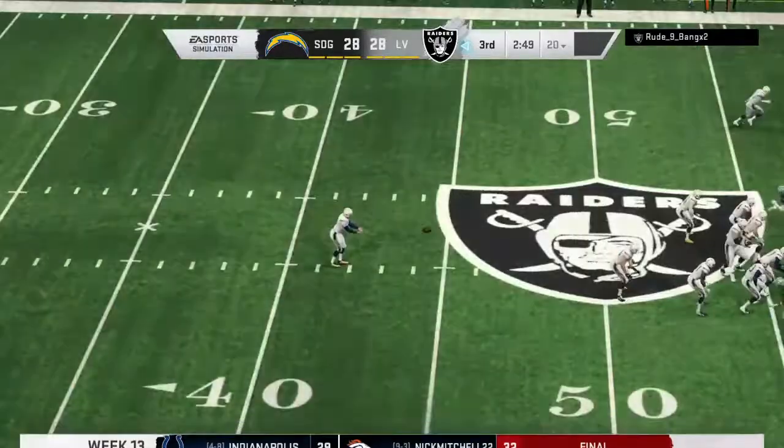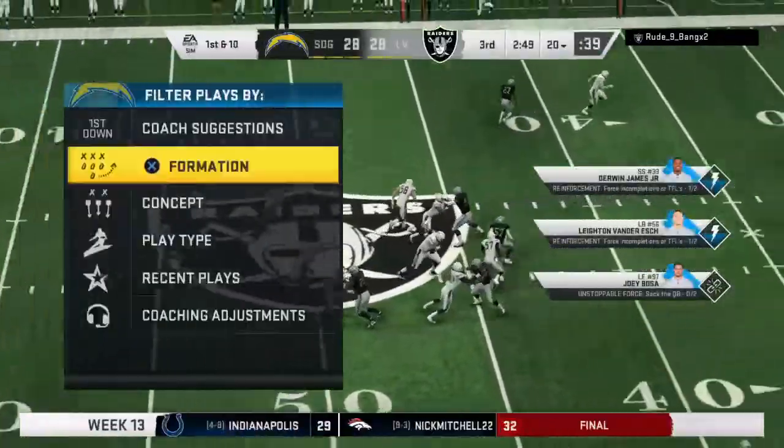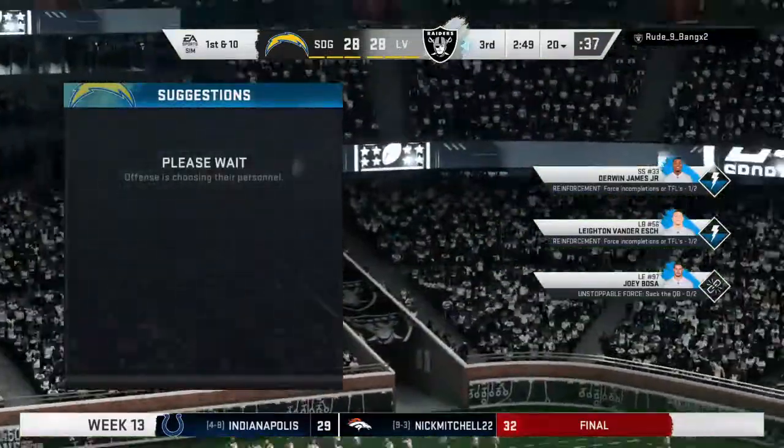And a little too much mustard on that one. It hits a couple yards into the end zone. A missed opportunity there maybe to pin him back.